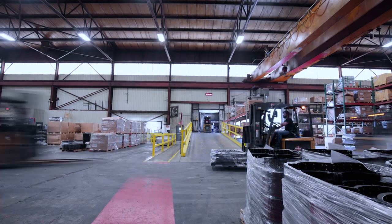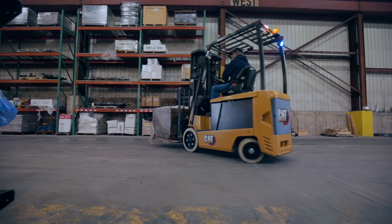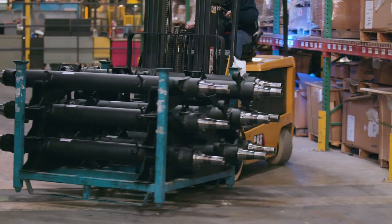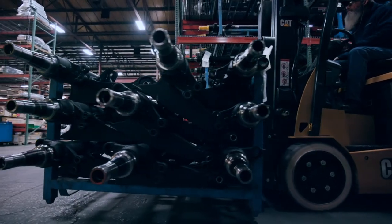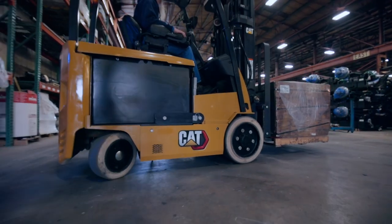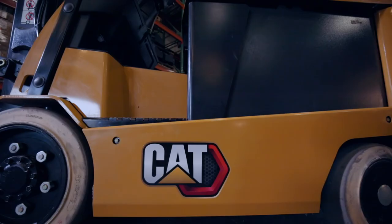Every fork truck's different. You always got to maintain a visual on what type of load you're picking up, how heavy it is, where you're going with it, how far you're going with it. We have light loads, we have heavy loads, but the truck seems to handle light, heavy load, whatever. It's never been to the point that it didn't want to take what we gave it. The typical load is anywhere from 1,500 pounds to 2,500 pounds. It doesn't have a problem with that amount of weight.